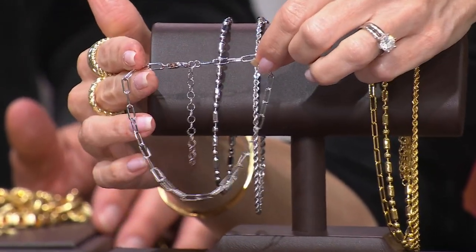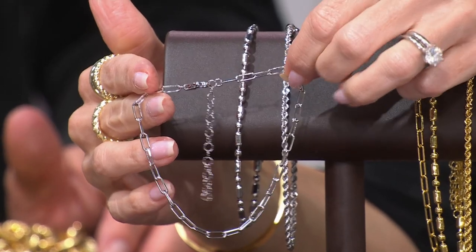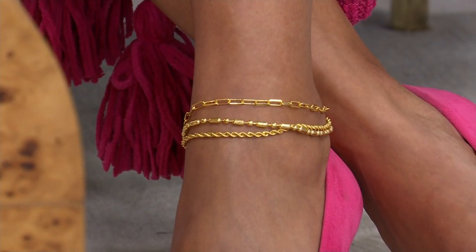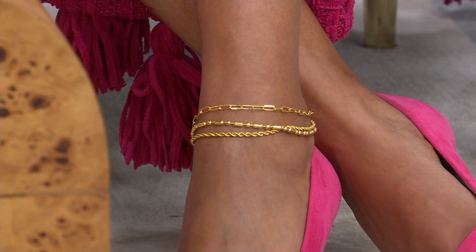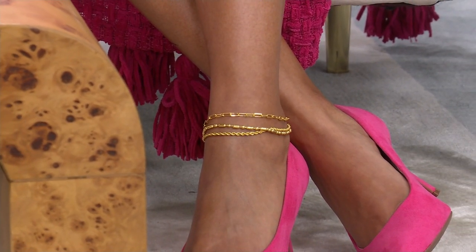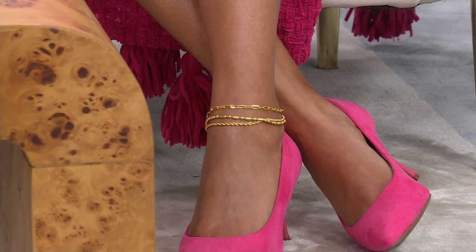Each one does have that little 2-inch extender, which is really nice, so if your ankle is a little larger, a little smaller, or if you're feeling like it's a little swollen. And you're getting all three of those links today for $16.25. That is brand new and very much fashion forward of what we're seeing everybody and all the influencers talk about, adding just a little dainty piece of jewelry to your ankles.